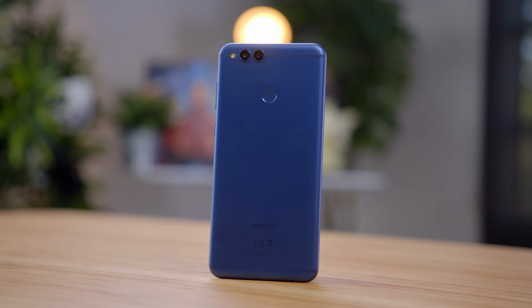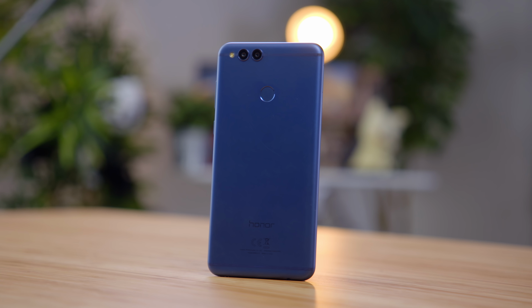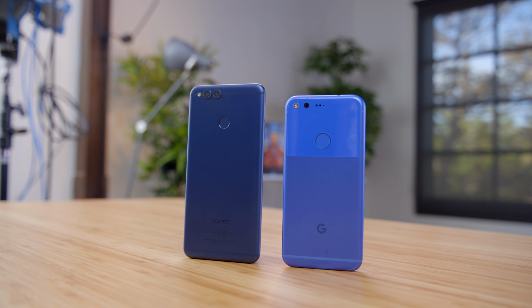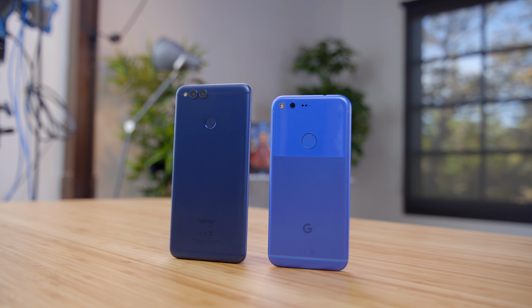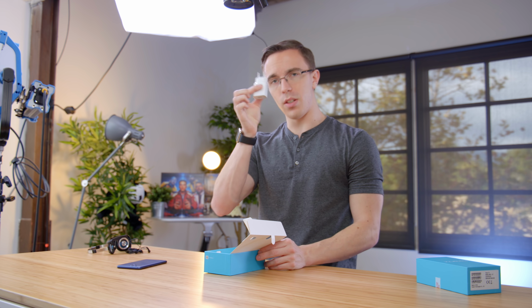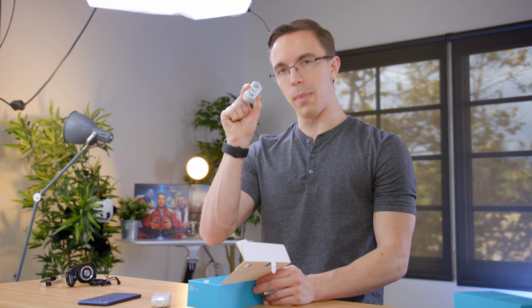Now the first thing I noticed is that blue is actually pretty nice. Something I really liked with the original Pixel was the very blue color. While this isn't quite so vibrant, it is definitely unique. There's not exactly a lot of other stuff in the box. So there's a European style power plug as well as a micro USB cable.